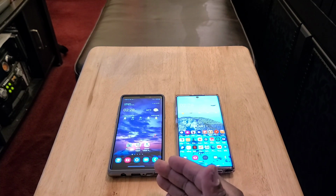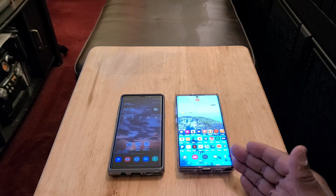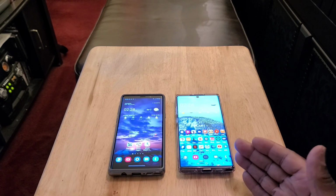If you're trying to charge this phone and say you got down to 10 or 15%, it's going to take you almost 2 hours to fully charge this phone. Now, I know for most people, they charge their phone overnight. Some people say leaving it plugged up overnight can hurt the battery. It's possible, but I like the capability of having that super fast charging at 45 watts.